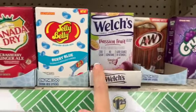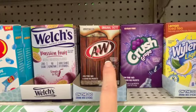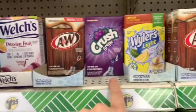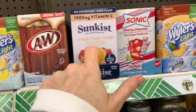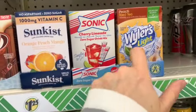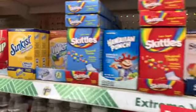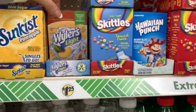I think I have tried the Passion Fruit. Yes, I've tried the Passion Fruit. This one tastes excellent. It's just kind of like a flat root beer. I've had this one, of course. I haven't had the lemon iced tea. I've had the Sonic Cherry Limeade. It's kind of good. Again, I haven't had the peach iced tea, and I guess that's it. The only one I haven't tried is the peach iced tea.